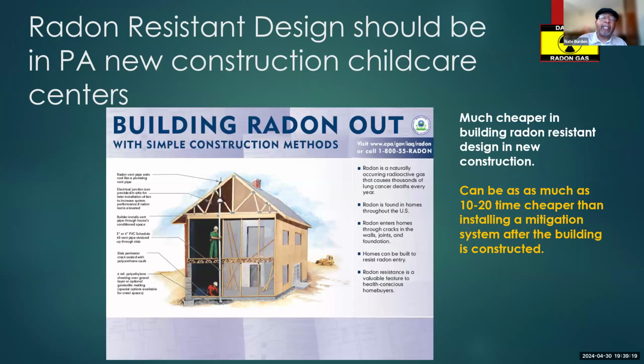The last thing is any new child care facility or new school should have radon resistant construction built in. It's a lot cheaper as you build a school or daycare center to make it radon resistant. It is 10 to 20 times cheaper to do it this way than to wait until after the building is built and then put in a mitigation system. So you would think that any new school or daycare center would automatically require a radon resistant design.